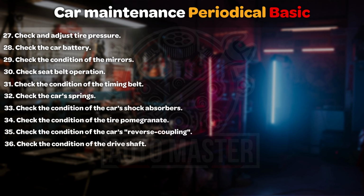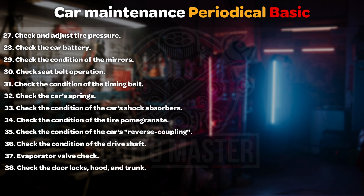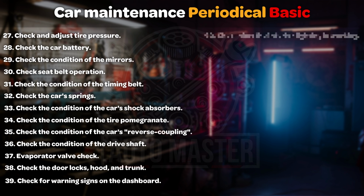Check the condition of the propeller shaft, check the evaporative cooler valve, make sure the door locks, hood, and trunk are working properly. Check for any warning lights on the dashboard and make sure the interior lights are working. If you adhere to this basic maintenance, you will be more reassured about your car and reduce the chances of sudden problems occurring, especially in vital parts.